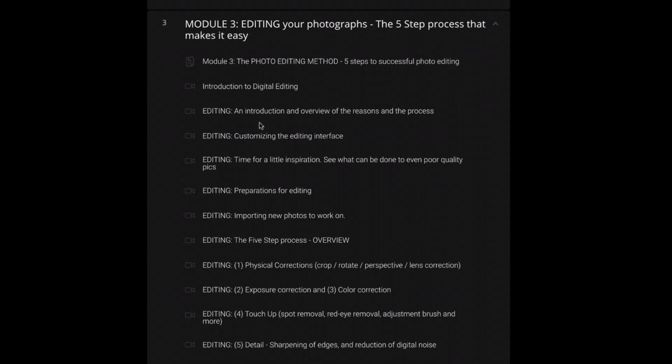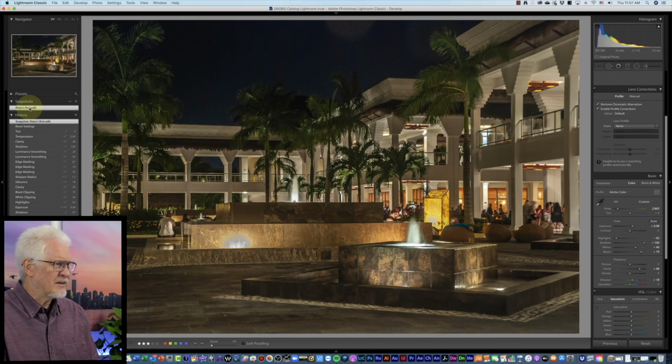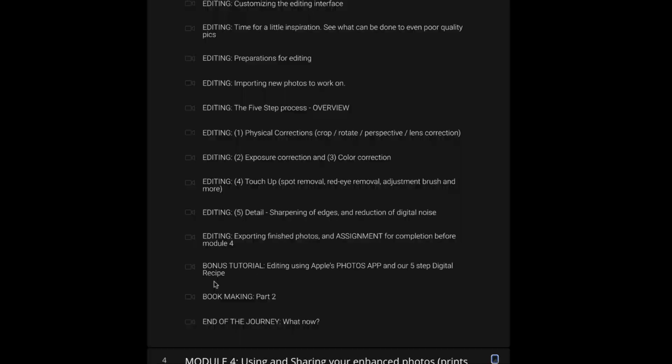Module 3, editing your photographs. And here we take a serious look at the editing tools in Adobe Lightroom. We look at several pictures that I use as samples to edit, and we run through that 5-step editing process. Make it real, show you the details, show you the tricks. By the end of that session, you've learned how to fix and edit pictures, export them, and to save them as usable pictures for projects.